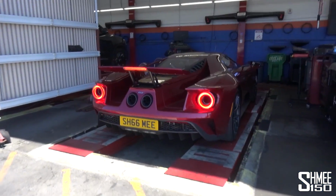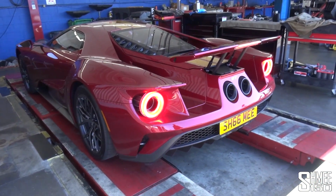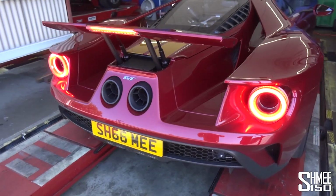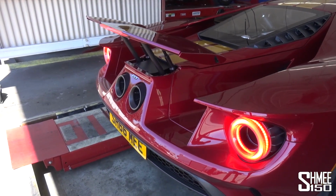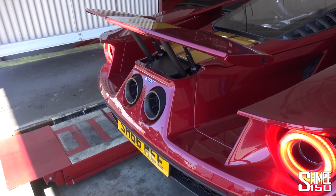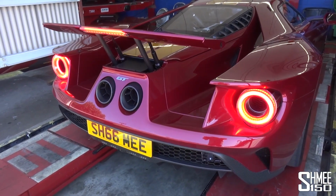And here we are then, onto the bay where we're going to lift the car up and be able to take a look underneath it. Somewhere around is the new exhaust system, which I need to find and take a look at. Let's just have a quick sound check. So this is how it sounds at the moment, the original exhaust.